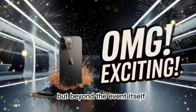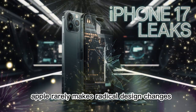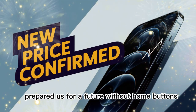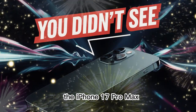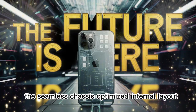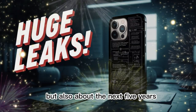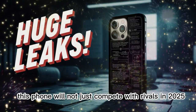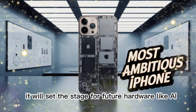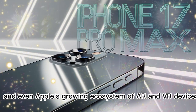But beyond the event itself, the iPhone 17 Pro Max is part of a bigger story. Apple rarely makes radical design changes unless it is preparing for a new era of technology. Just as the iPhone X prepared us for a future without home buttons, the iPhone 17 Pro Max seems designed for what comes next. The seamless chassis, optimized internal layout, and advanced camera system show that Apple is not only thinking about today but also about the next 5 years. This phone will not just compete with rivals in 2025, it will set the stage for future hardware like AI-powered features, spatial computing, and even Apple's growing ecosystem of AR and VR devices.